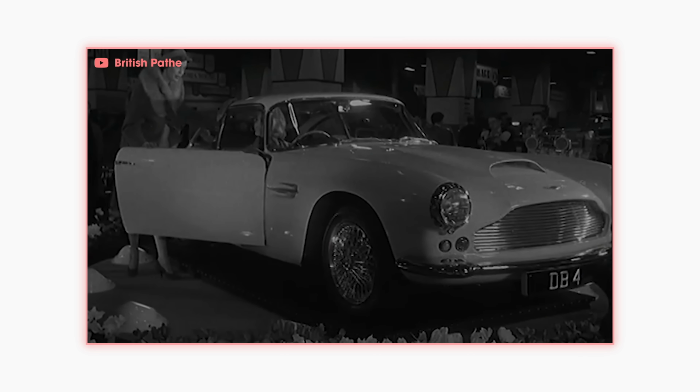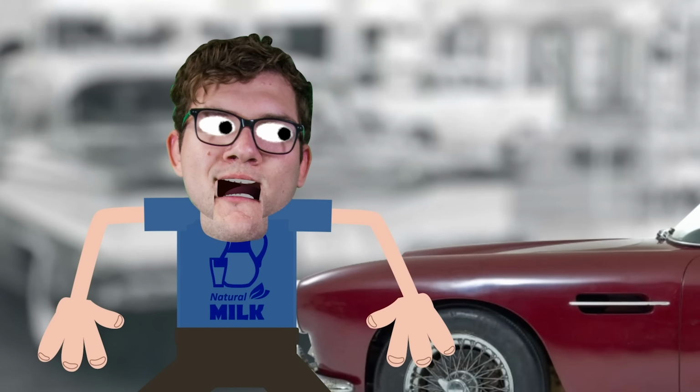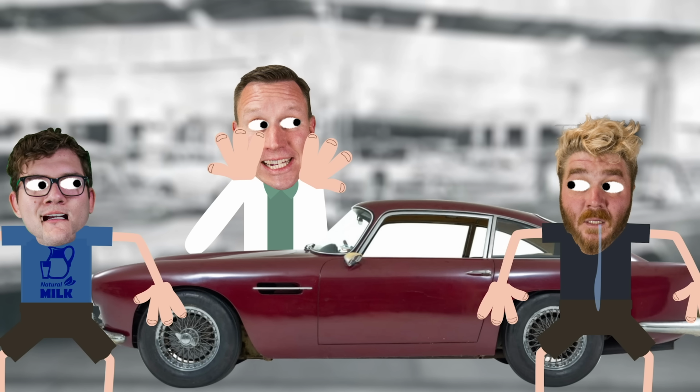The public started to take notice of the small British automaker. They were drooling over that DB4, baby. They were like, ooh, that's a good-looking car. Ooh, I want one. Ooh, I can't stop the spit from running out of my mouth because it's so good-looking.